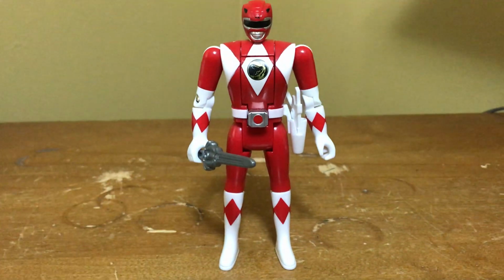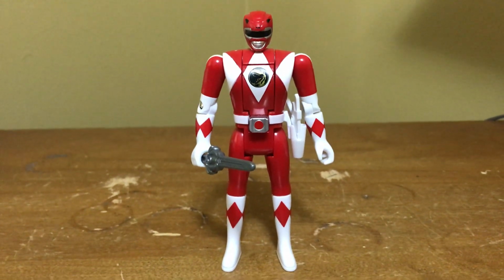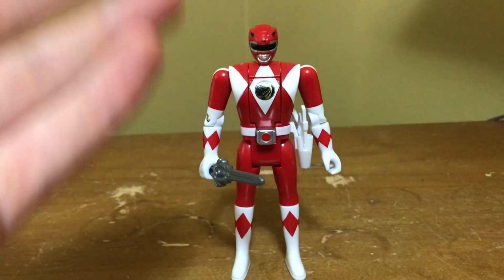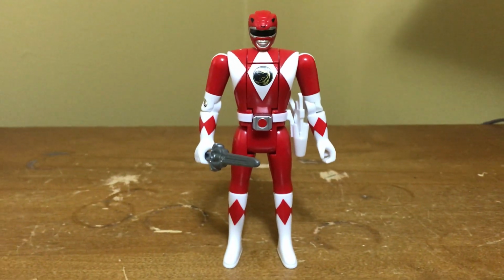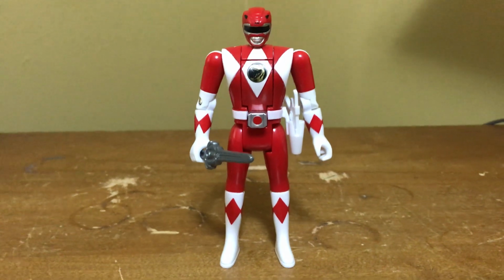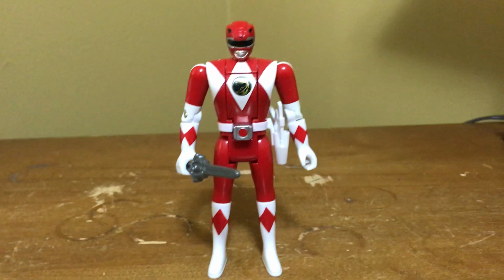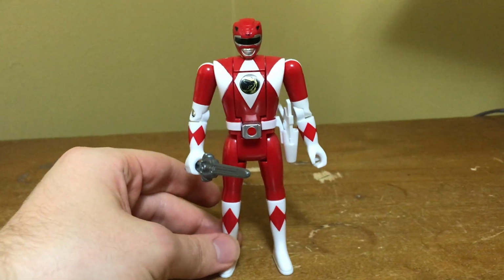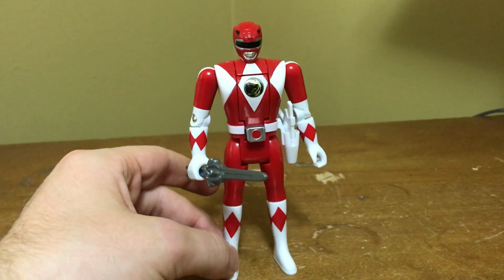I got him at my local Target. He was the last one. Well, actually, they were selling, he was selling like crazy. As you know, I still got the Green Ranger. He's on my shelf next to the other Green Ranger figures. I sold my Red Ranger in a garage sale long ago. I think it was destroyed or something.